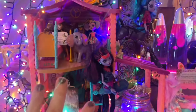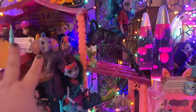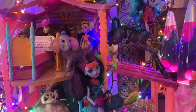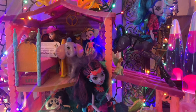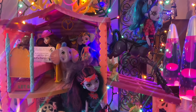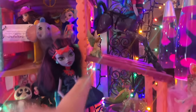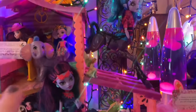Now, when I saw this cottage, this roof here that comes out from this bedroom reminded me very much of my childhood bedroom when I was a kid, because I had a flat roof that I used to climb out on, and as a little kid I would climb out in the middle of the night and lay on the roof and talk to the fairies. So that's why there's angels and fairies all around this flat roof.